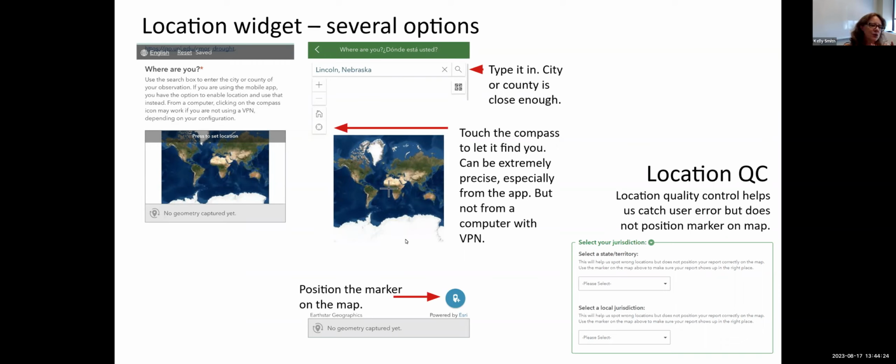And then after you do the location widget, there's a location quality control block where we ask you to select a state and your county. That's so we can spot and correct the worst user error. Sometimes someone will position a marker in a different state or in the middle of the Pacific Ocean, and this way we can at least get it to the right county. But this quality control step will not actually position the marker on the map. It just lets us fix it if it comes through wrong. Okay, next one, please.